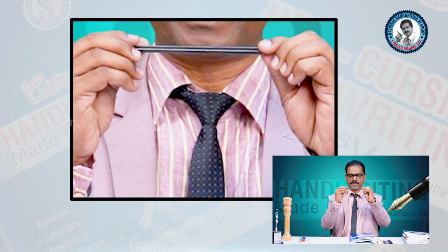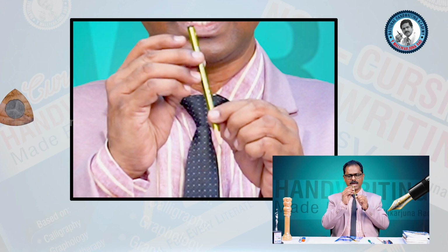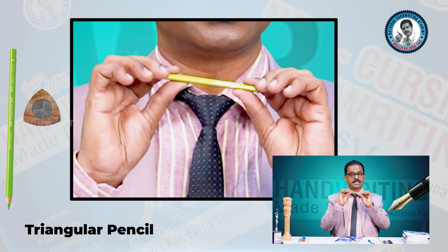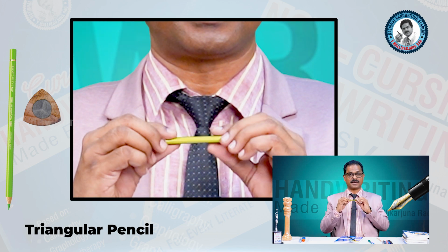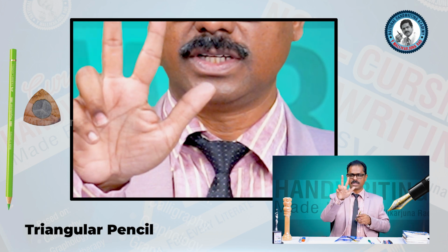You also have a lot of pencils in the market which come in a hexagonal body shape. More than this, I somehow like these kinds of pencils which have 3 angles. This pencil is called a triangle pencil. I recommend you use a triangle pencil. When you're using these 3 fingers to hold your writing instrument, this triangle pencil will match. One of the fingers will go to one angle, the second angle will go to the thumb, and the third angle will go to the index finger.